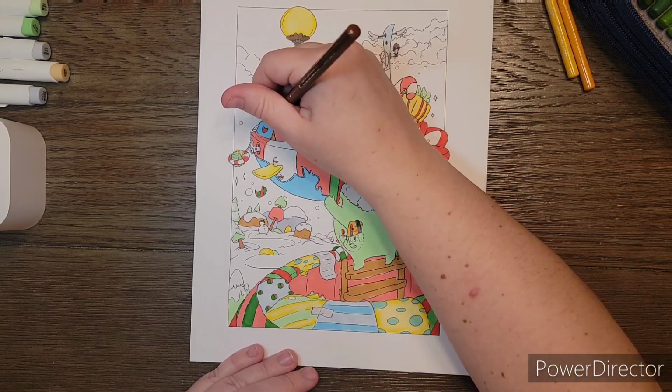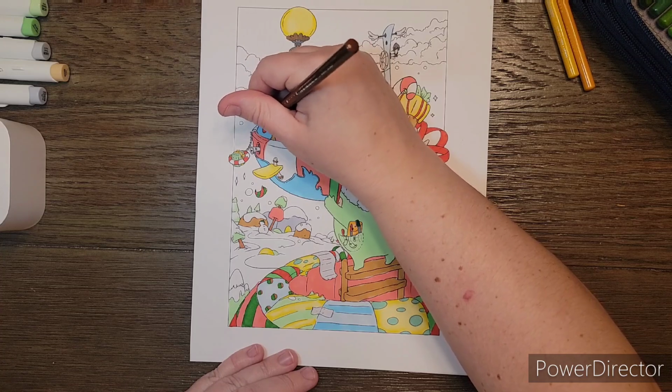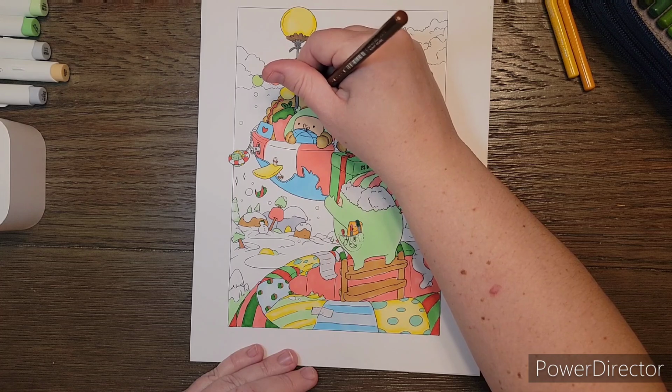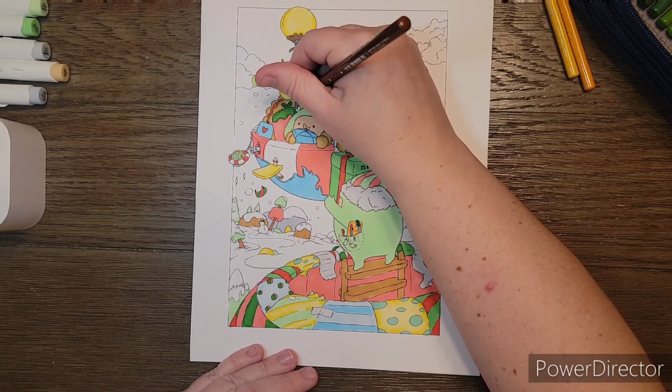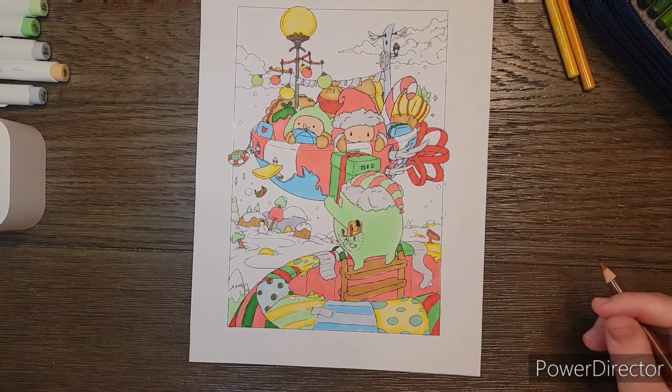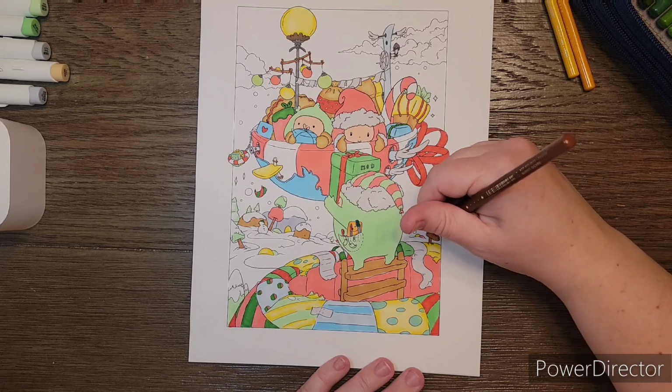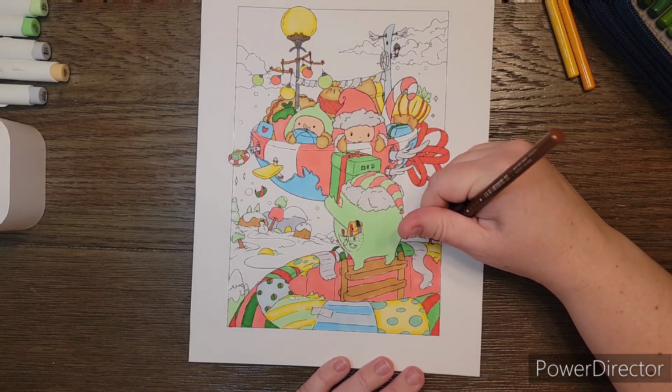Mama, wait. And what? There's one last present in your tree. Oh, I'll get it in a second, okay? That's your present. Okay. My daughter hid a present in one of my plants, and she said, "There's a present in your tree." So I'll have to open it after this.